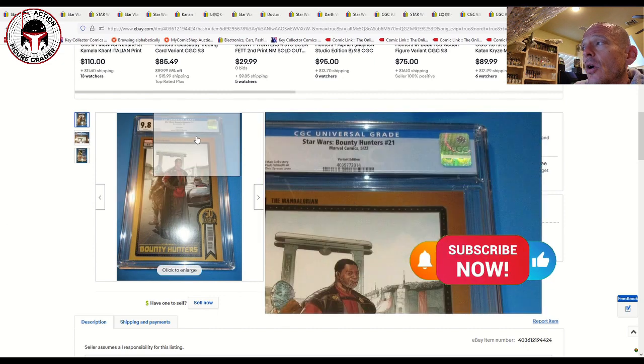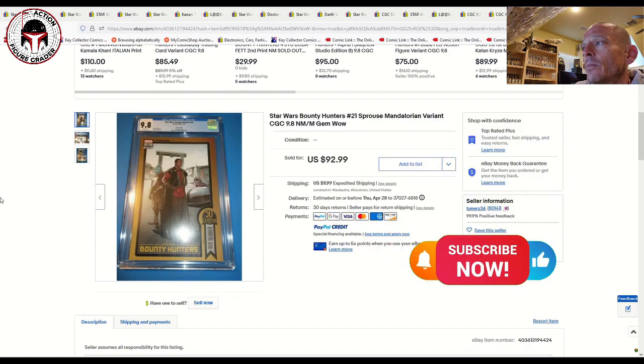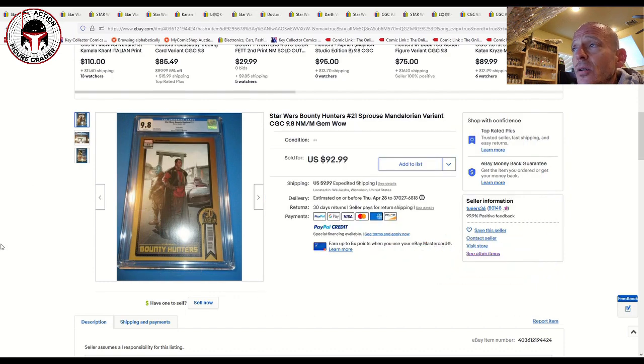And this was Star Wars Bounty Hunters number 21. So anyway, just some ideas for you guys. It gives you a little snapshot on what the 9.8 market for Star Wars comics is doing.